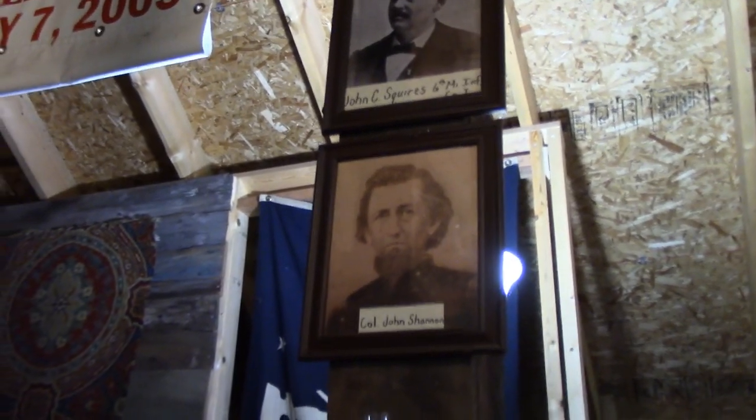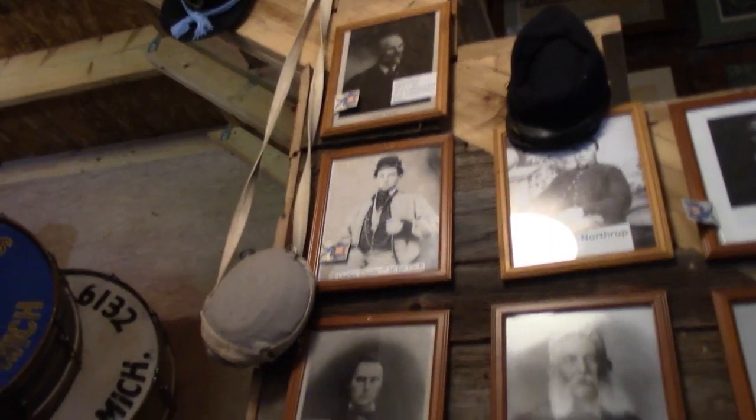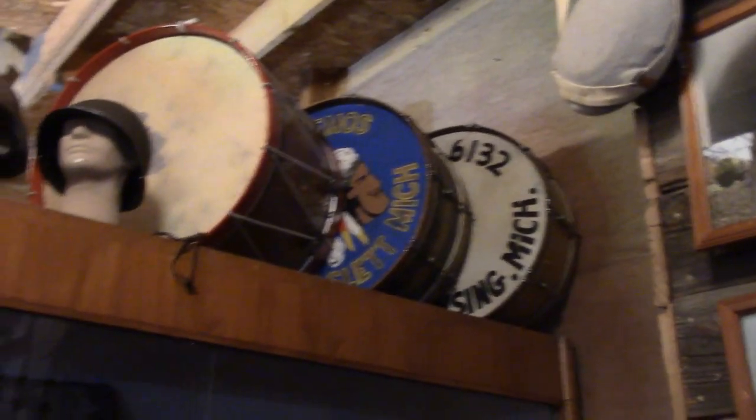All kinds of pictures here. He had a brother that was in Gettysburg. Look at that. I mean, this is just blowing my mind. Oh, he's an infantry son. He was in the 3rd Cavalry on Grand Rapids. Custer was 7th. Oh, look at the drums up here.